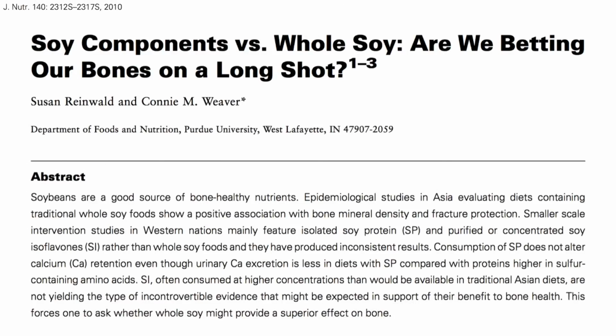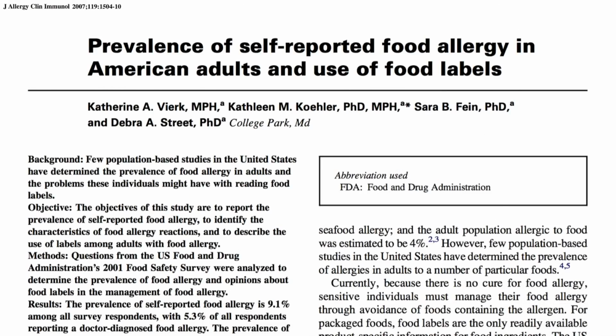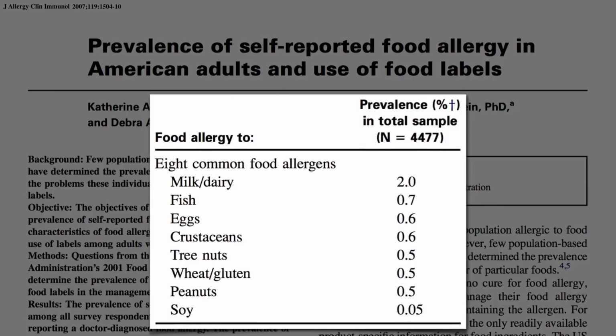We don't have fracture data on soy supplements, though, so if we seek the types of health benefits we presume Asian populations get from eating whole and traditional soy foods, maybe we should look to eating those rather than taking unproven protein powders or pills. Is there anyone who should avoid soy? Well, some people have soy allergies, but a national survey found that only about 1 in 2,000 people report a soy allergy. That's 40 times less than the most common allergen, dairy milk, and about 10 times less than all the other common allergens like fish, eggs, shellfish, nuts, wheat, or peanuts.